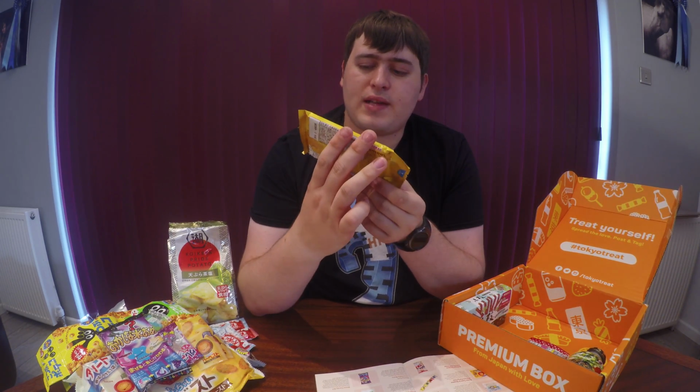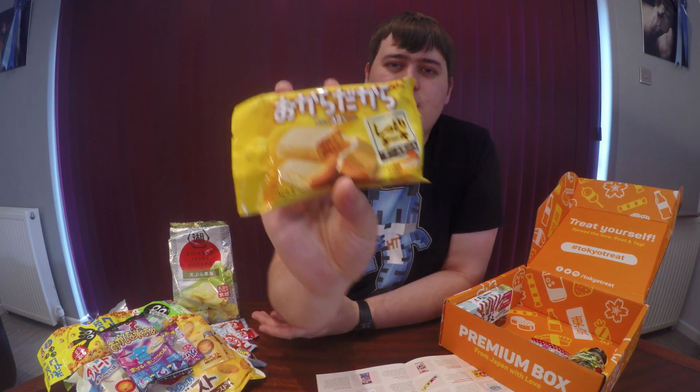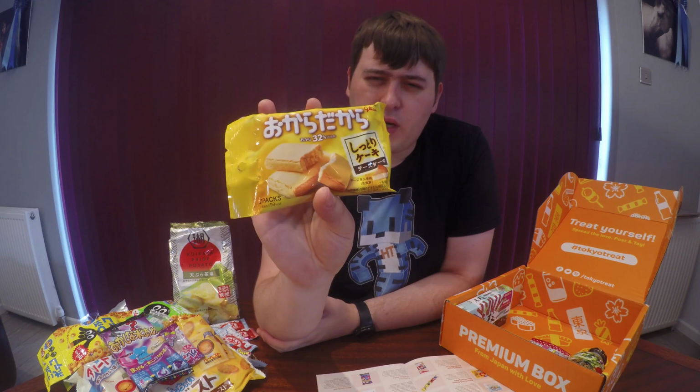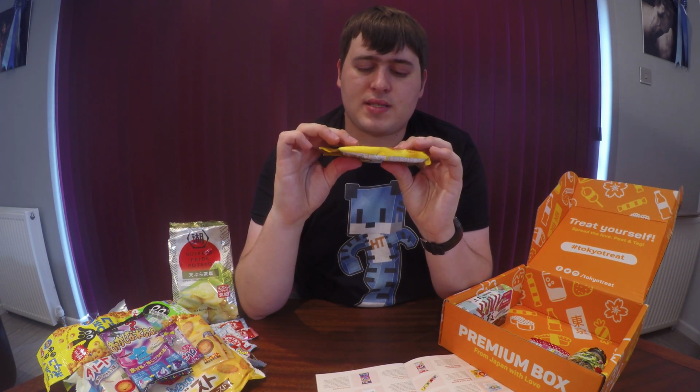Up next we've got a kind of cake biscuit style thing. This is from the classic box. It says Akara cheesecake cookies, so that'd be interesting to try out. They almost look like the stuff from last month, the kind of dried out, freeze dried cake, just by looking at the packaging. But they're really nice and soft, so it'll be interesting to see what they're actually like.